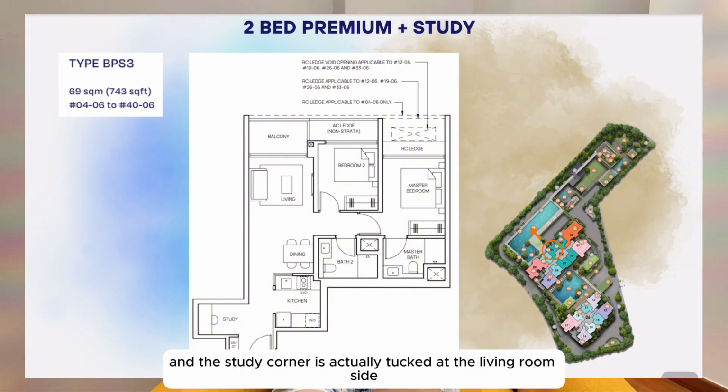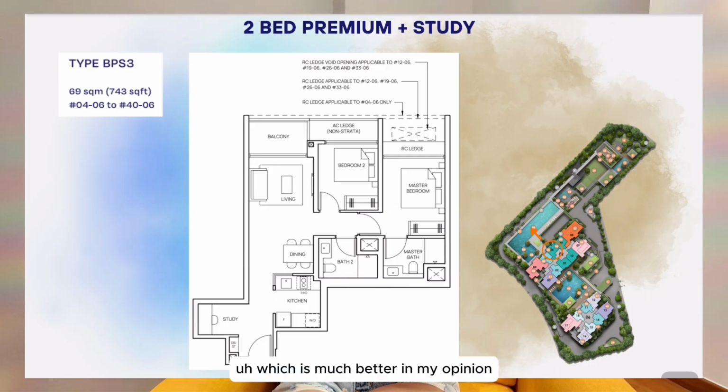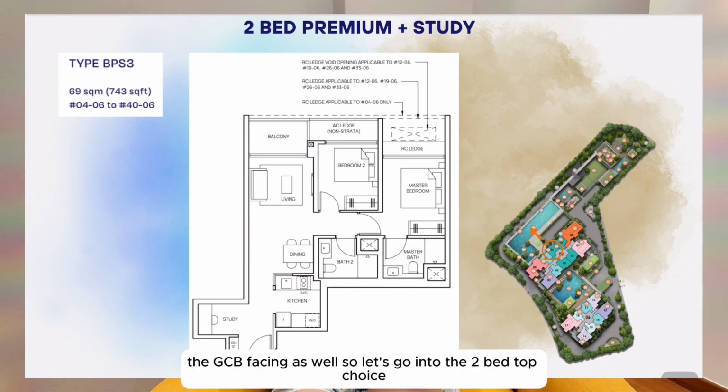And the study corner is actually tucked at the living room side, which you can convert into a helper's room or into a storage area, which is much better in my opinion as compared to if you were to put it in the master room. I mean, to each their own. Some people actually prefer a bigger master room, so it's really your option and your choice. And then it's actually located in stack 6, the GCB facing as well.